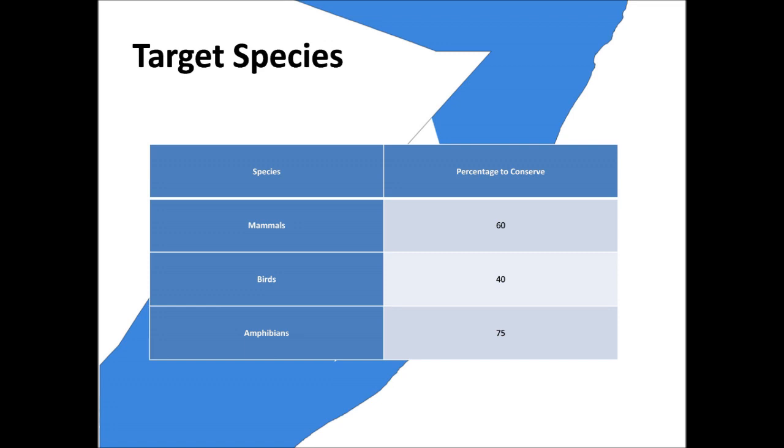For the conservation targets, species were grouped together and each group was given a percentage to conserve. The amphibians have the highest conservation percentage, which is 75%. The amphibians have a high percentage as a lot of the amphibians are endemic to Somalia. The mammals have the second highest percentage to conserve, which is 60%. Mammals have a smaller percentage than amphibians because there aren't many mammals endemic to Somalia. The birds aren't endemic to Somalia, but can be found all around the world.